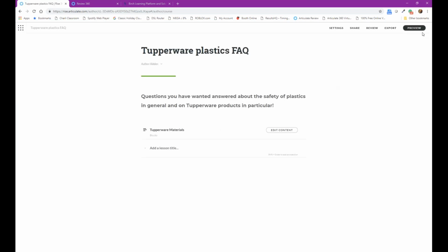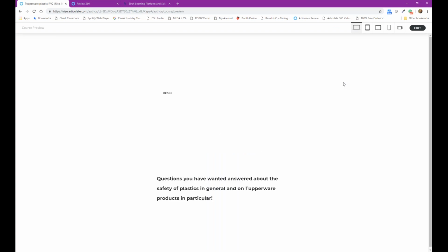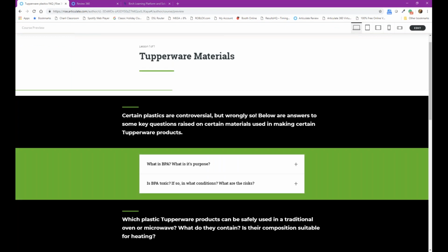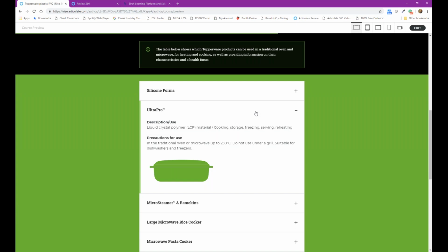But this is just a quick little preview which can give either a salesperson or even a client some information about the plastics in Tupperware. Now, I'm not going to go through it step by step, but again, this is something that you can develop relatively quickly, which will go through and give the quick information that people might need to know to assist their clients in making a decision on what type of product to purchase.